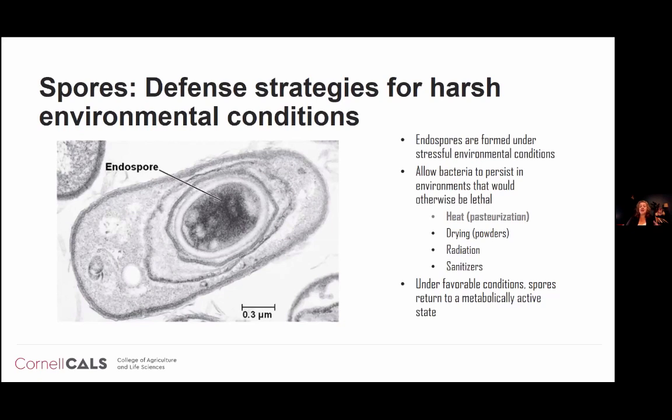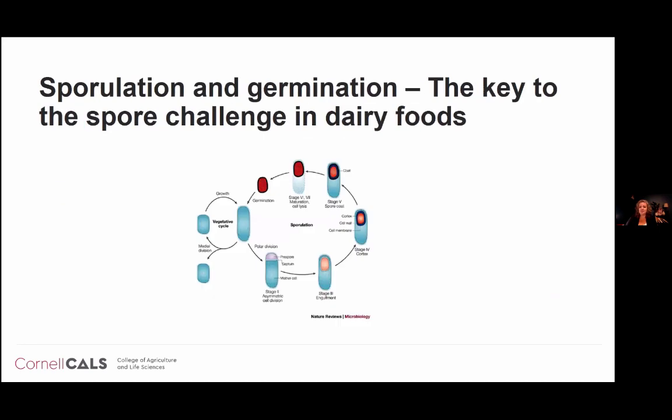HTST, high temperature short time, low temperature long time pasteurization, even some that can survive UHT pasteurization. So these cells are extraordinarily resistant to heat. They survive just fine in powders, under different sanitizers and radiation. So they're very, very resistant structures. And then once that spore finds itself in a favorable environment again, so maybe in some fluid milk that's being held at refrigeration temperature, those spores can then return to their metabolically active state and start growing again. So these are really tricky to get rid of and really tricky to control in processed dairy products, and they come from the dairy farm environment.